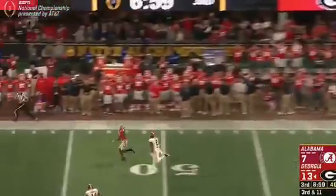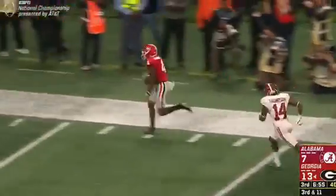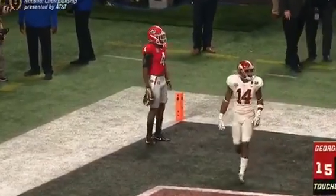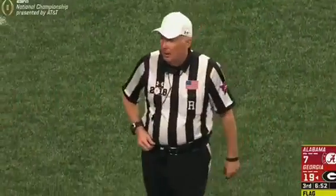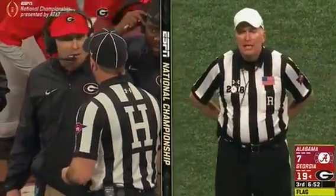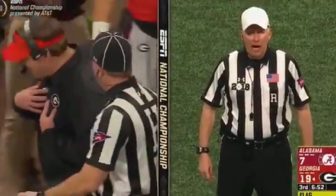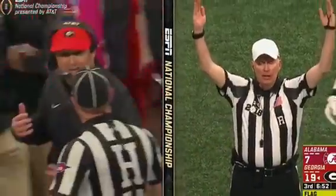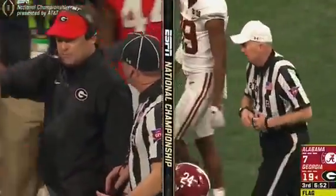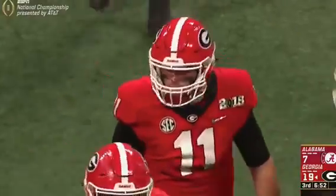Fromm delivers under pressure. Downfield. Caught. Hardman. A foot race. Escapes and scores. Sideline interference penalty against Georgia. It's enforced as a dead ball foul. The touchdown is good, and the penalty will be enforced 15 yards on the kickoff. That's a sigh of relief from Kirby Smart. That's kind of the one penalty on Georgia that wouldn't have nullified the touchdown.